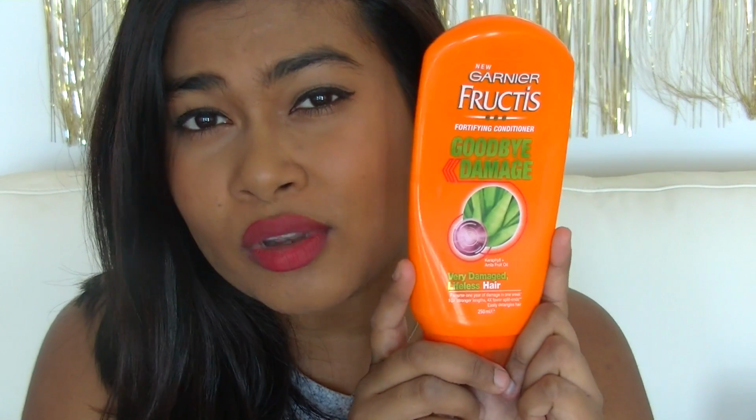The next one is the Garnier Fructis Goodbye Damage. Surprisingly, I bought this because I ran out of conditioner again, but I really like this, and I just don't like that it's in such a small container. There's only 250 ml. I'm used to having like 700 ml. I'm used to the big Tresemme bottles. So I really don't like how it's just a small amount, but I really enjoyed this, so I might be repurchasing this again.